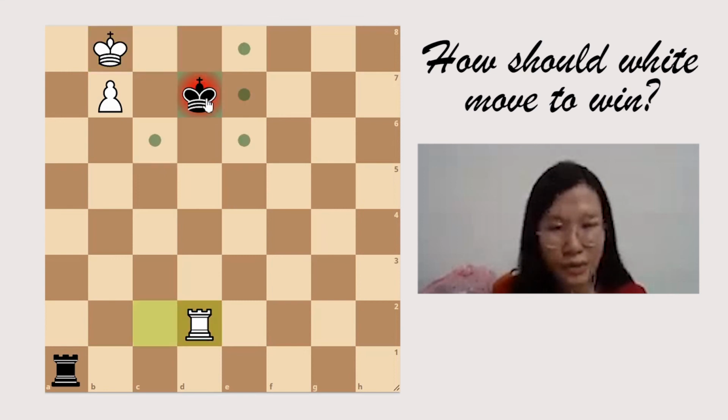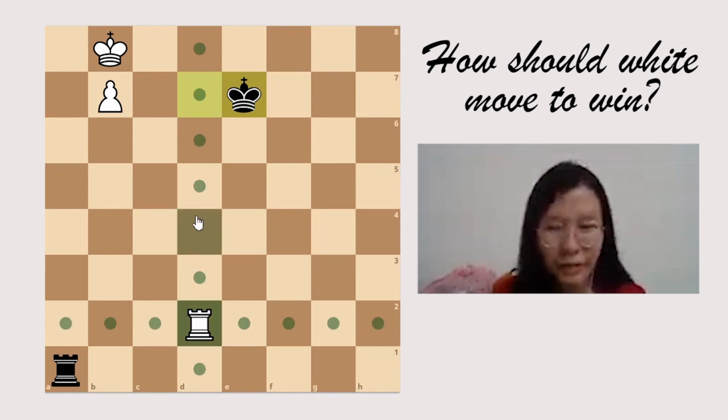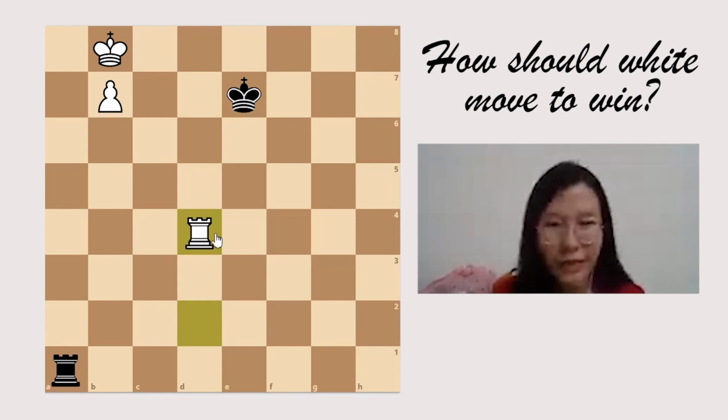So now the black king can only go to the e file. Let's say the black king moves to e7. As soon as the black king moves to the e file, the next step for white is to move the rook to the d4 square. This move is to make a bridge. It's a preparation step for you to make a bridge later. You might think, what is a bridge and how do you make one? I will explain that later.